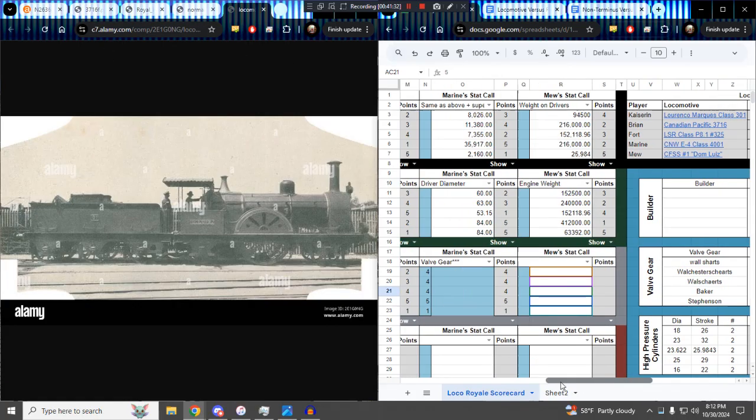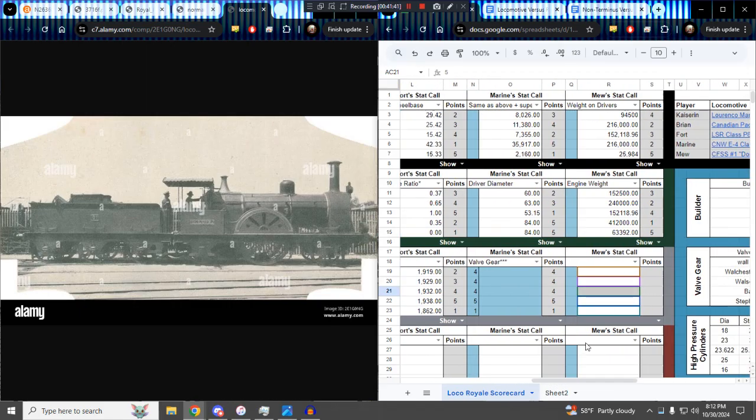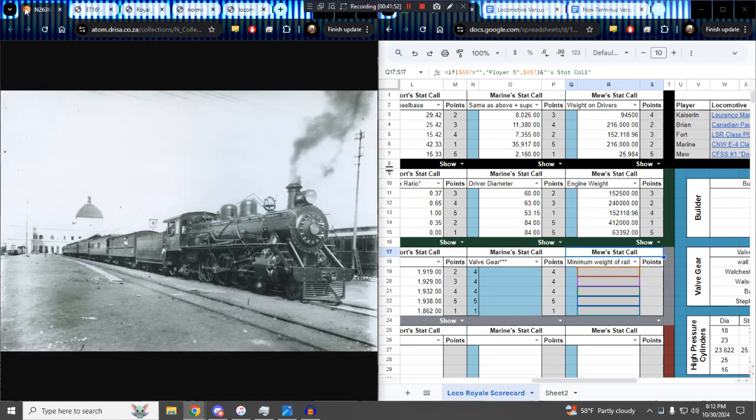But that's almost the end of round 3. Mew, what is your stat call? Minimum weight of rail. All right, you can finally come back up the ranks here after getting 3 1s in a row. Going once, going twice. Minimum weight of rail. Honestly, if Marine had vetoed that, I would have concluded that he just hates you.